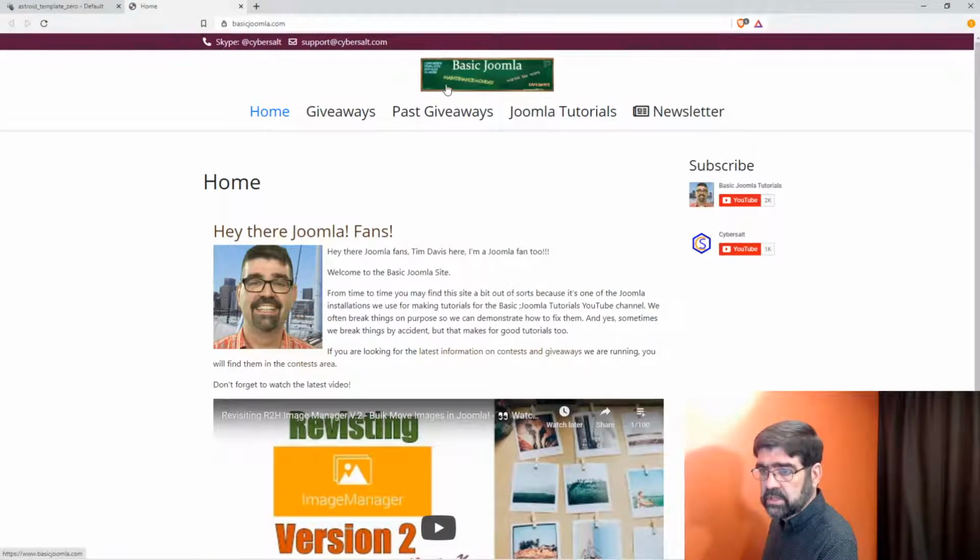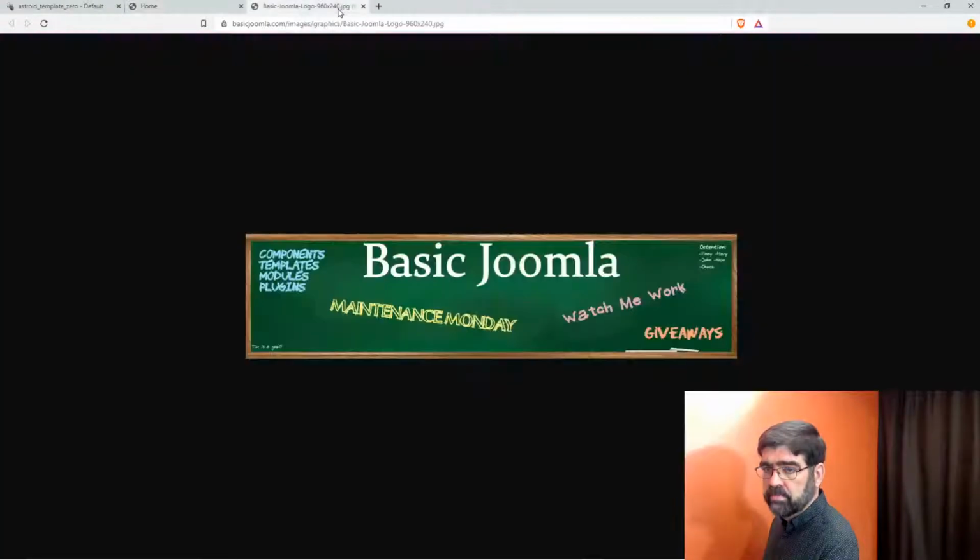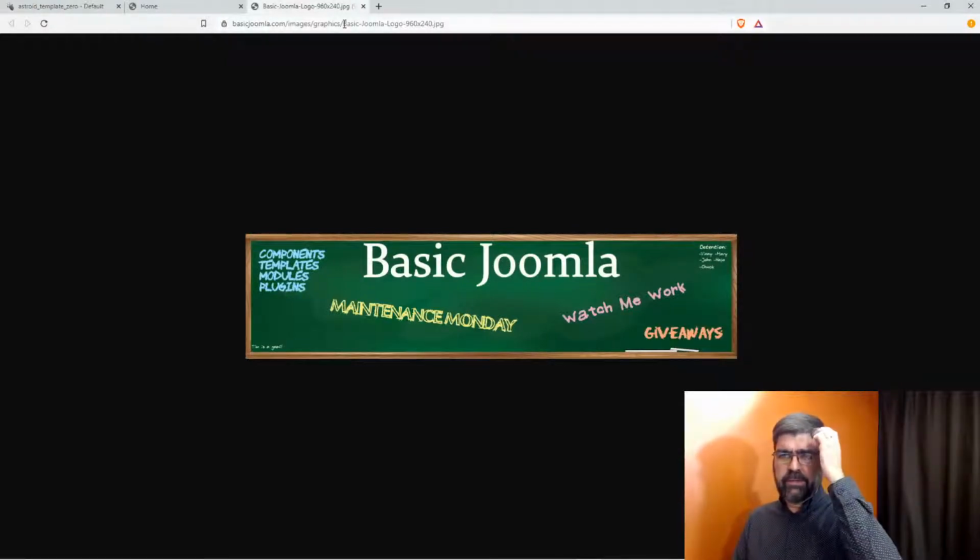Yeah, I do have to change the CSS for that. But open image in new tab. Oh, it's opening the image, but with capitals. Interesting. Okay, and that's Brave. So wow. Mind bender here. Something's going on there.